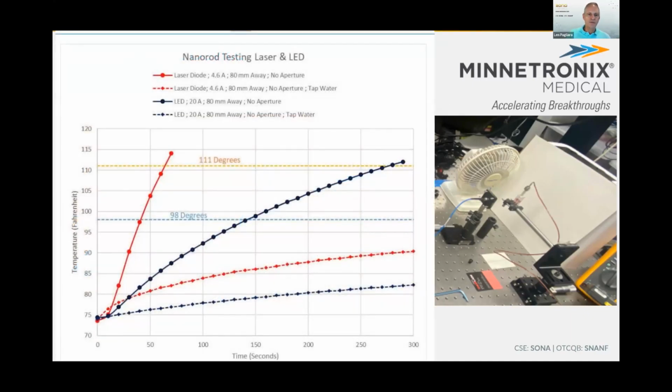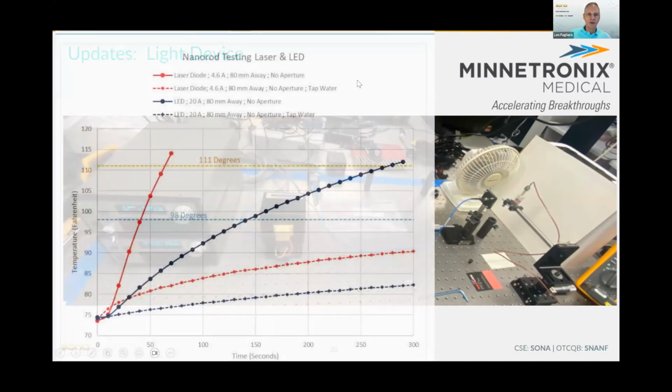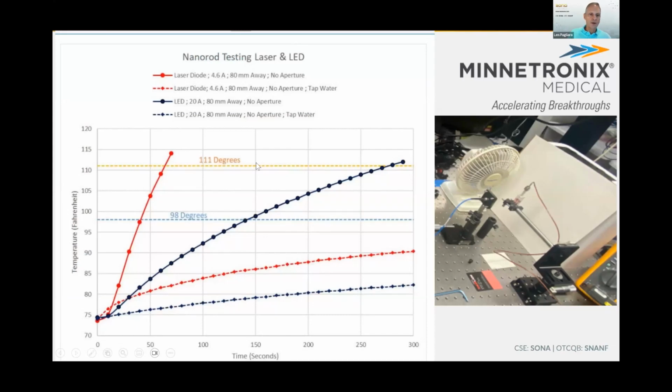And then this is just a graph showing heating. That top line is 111 degrees, 44 Celsius. That's our target temperature. And you see the red curve coming up very quickly there. That's using the laser diode through the fiber. And we do controls with tap water. We used another LED light source that did not work as effectively. It worked, but not as effectively. And so we've focused on the laser as the best light source to pump light into a fiber and get out the other end.